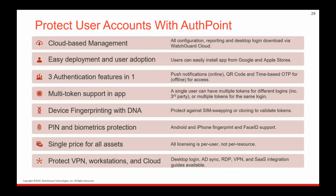Again, some quick bullet points here. Cloud-based management: all of your configuration, reporting and software downloads are done via WatchGuard Cloud. You don't need to know any scripting. It's not a very complex technology to roll out. The user adoption is very easy because the users can use their device that they're familiar with, their Apple or Android device, and go and download the authenticator from the App Store.